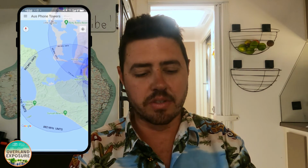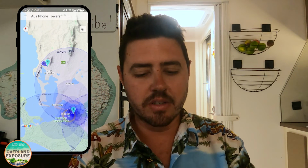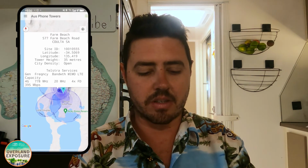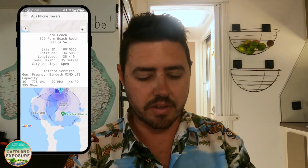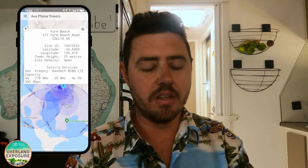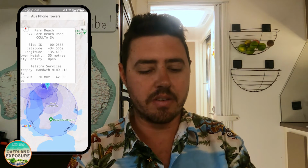Now, different towers are all different, so we'll click on a different tower. Right, this is a little tower, this is what I call a micro tower. And this one actually isn't too bad. It's got a single little thing on top of it with a few different antennas pointing in a few different directions, servicing quite a small area compared to the other big tower down at Coffin Bay. You can see that in just the reception patterns and things like that.